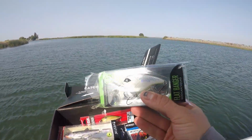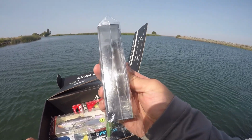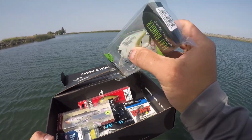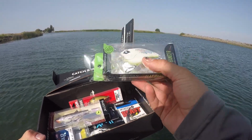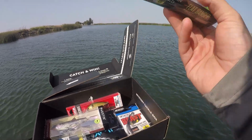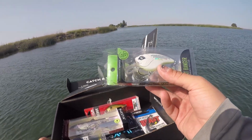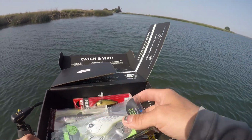Flatbanger. So this is a square bill crankbait. Obviously you can see the profile of it is a little bit more slender, so that side to side wobble isn't going to be as drastic. Typically you're throwing these when the water gets a little bit cooler. Today is a significantly cooler day out here on the California Delta than we have been seeing recently. We even got a little bit of rain this morning, so this may play key.